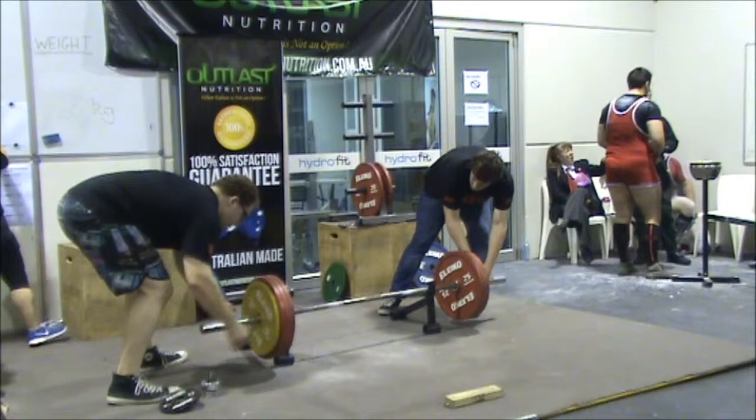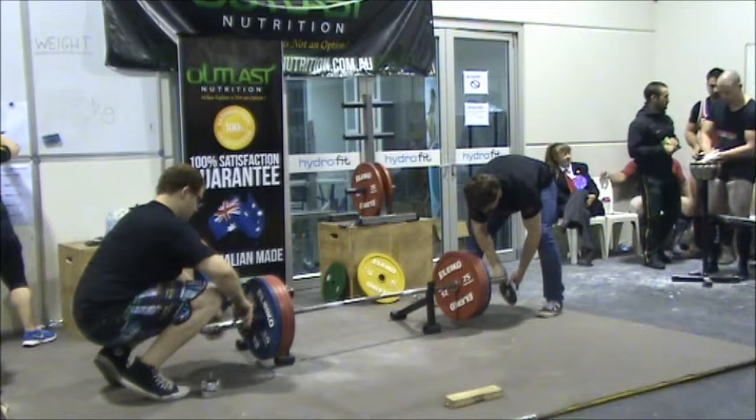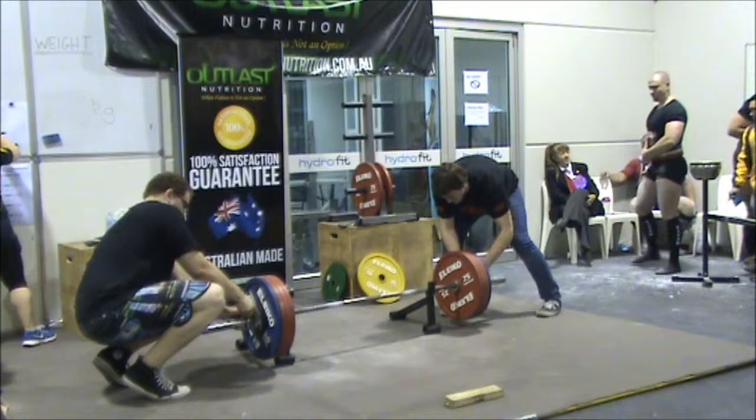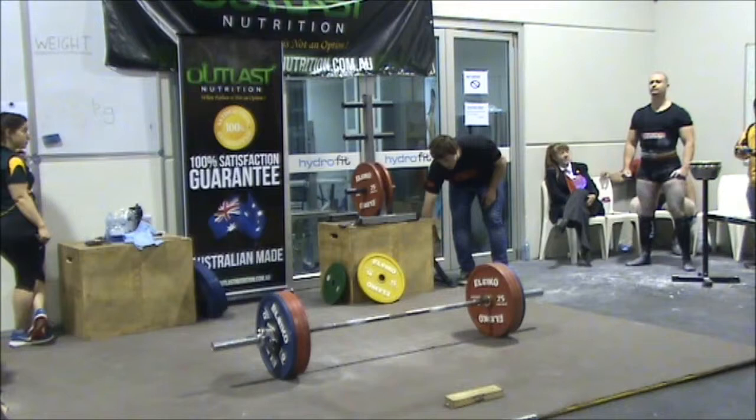Tim will be followed by Kyle, Mark, Joshua, Gavin, Florian, and Scott. Tim, this is open at 220. He's taking that weight again. Gotta get that total. Needs to get this lift. Bar's loaded for Tim, 220. Come on, love this.